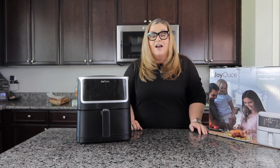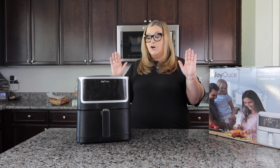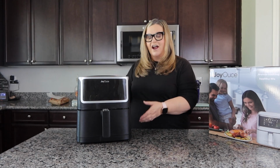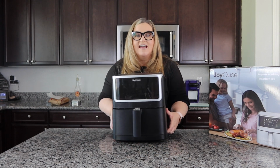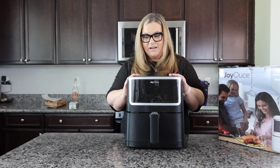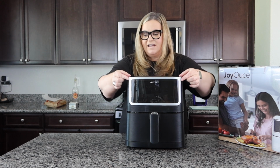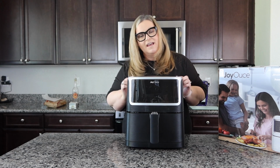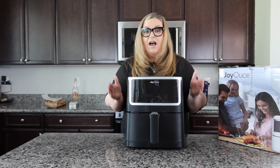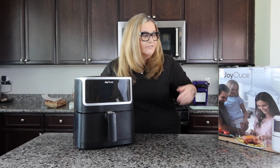So today we are going to be having fun in the kitchen and we are going to be cooking in a 5.8 quart air fryer. The brand today is Joyouce. This unit is beautiful. And I say that because they put some design features in here with this silver trim. It's not just a black box. Actually, it comes in white too. So I really love the design on this air fryer.